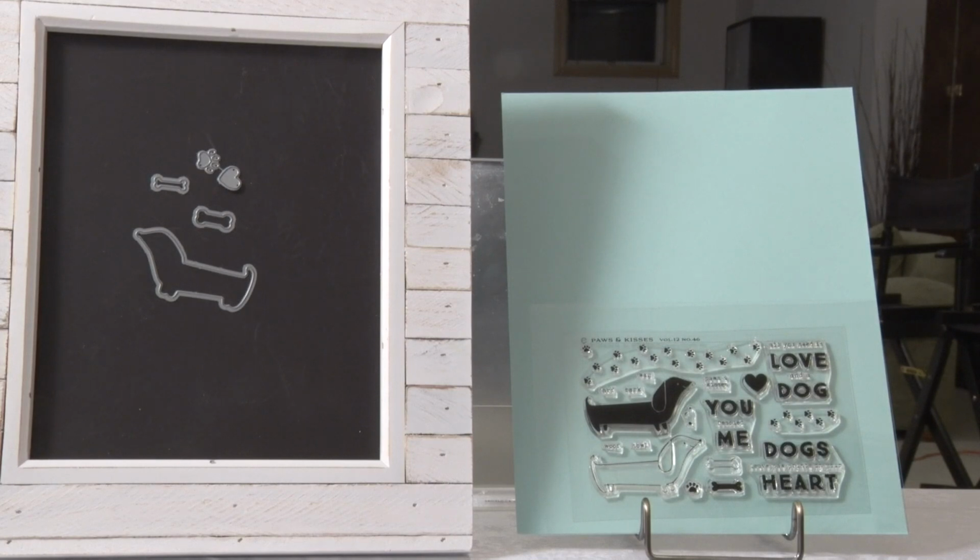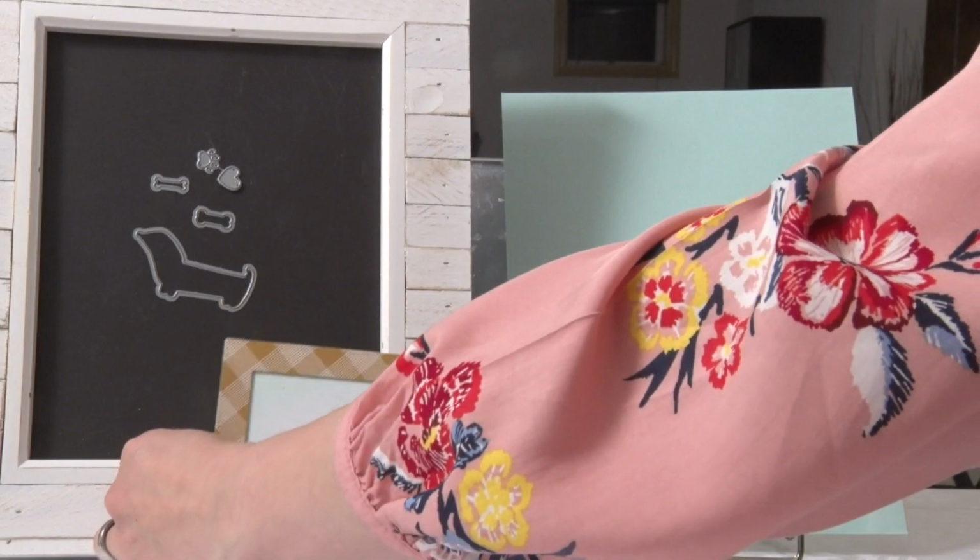You know what I call that dog? A hot dog. I know. I call it a hot dog. I just love that. That's just what I like to call that kind of dog. It's a hot dog.